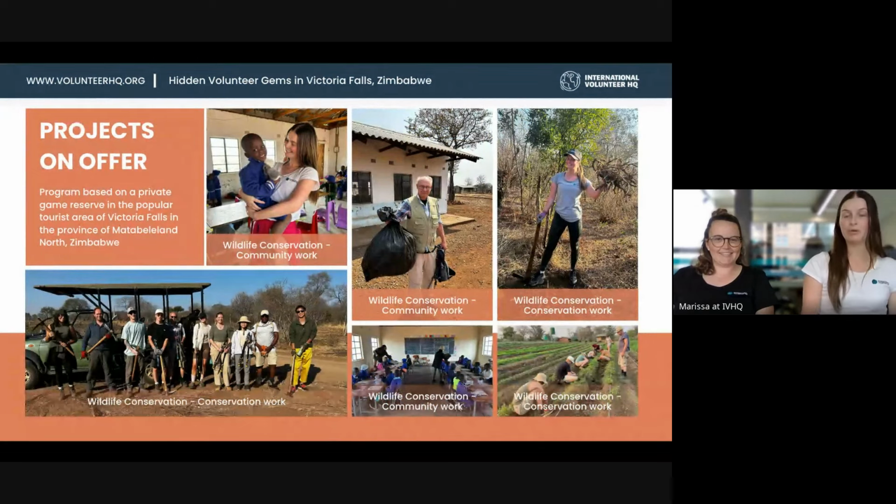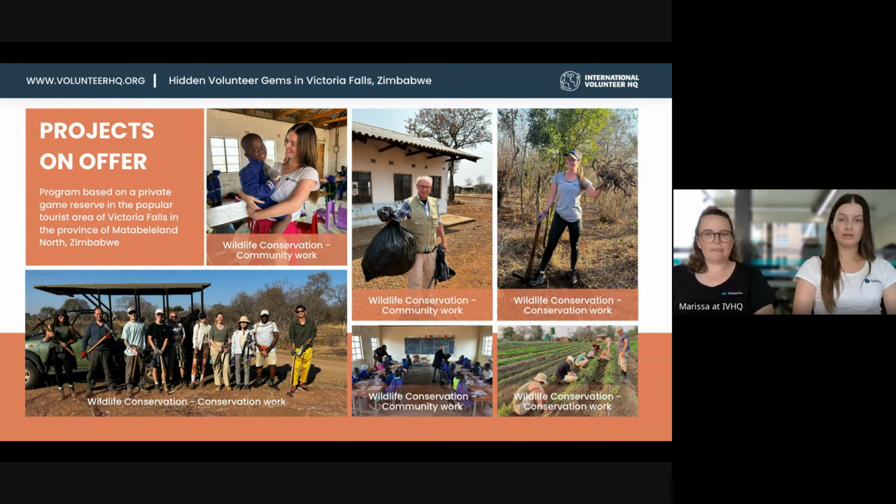So we have just the one project on offer for the Victoria Falls program. It is the wildlife conservation, but there are many activities involved within that one project. So they split it up into 2 pillars, which is conservation and then also community work. Most of it is working out on the reserve, removing alien plant species which are toxic to rhino. So we were doing removal of, they were called lantana trees. So that was really hard work, using pickaxes and cutters. So if you really like to get in there with your gardening, it's great for that.